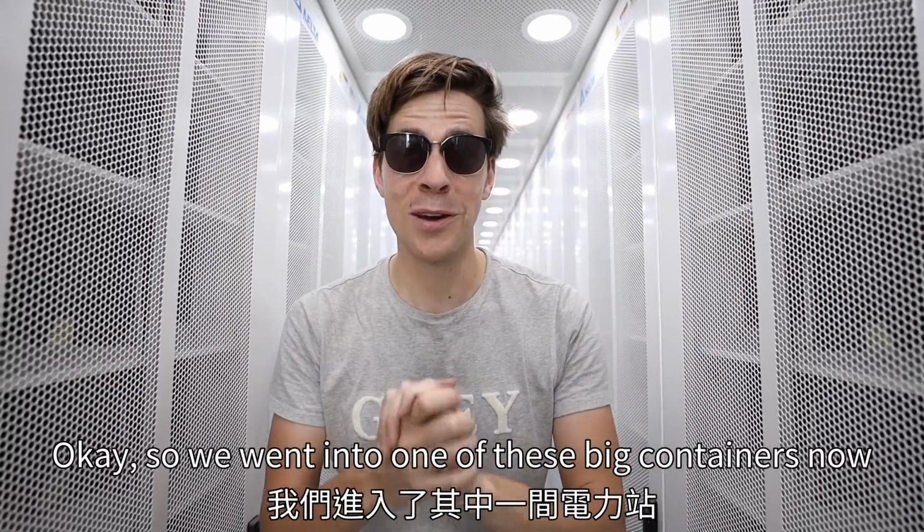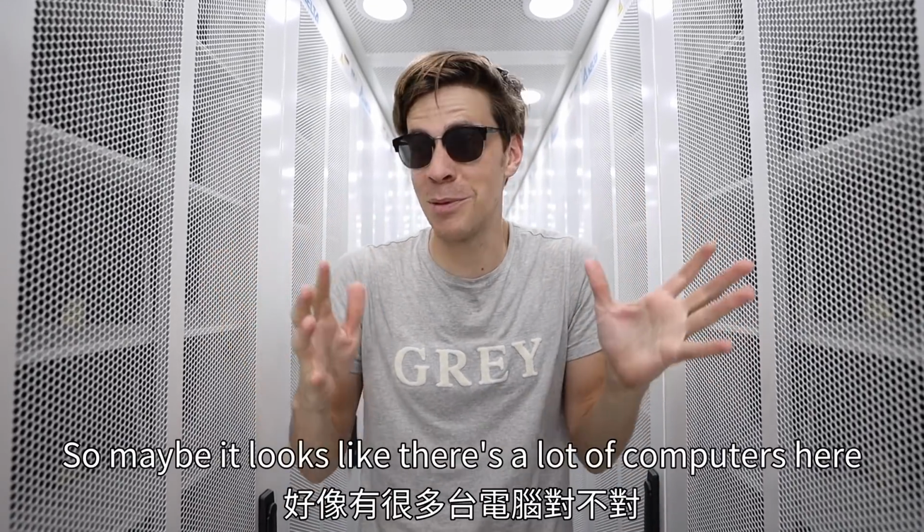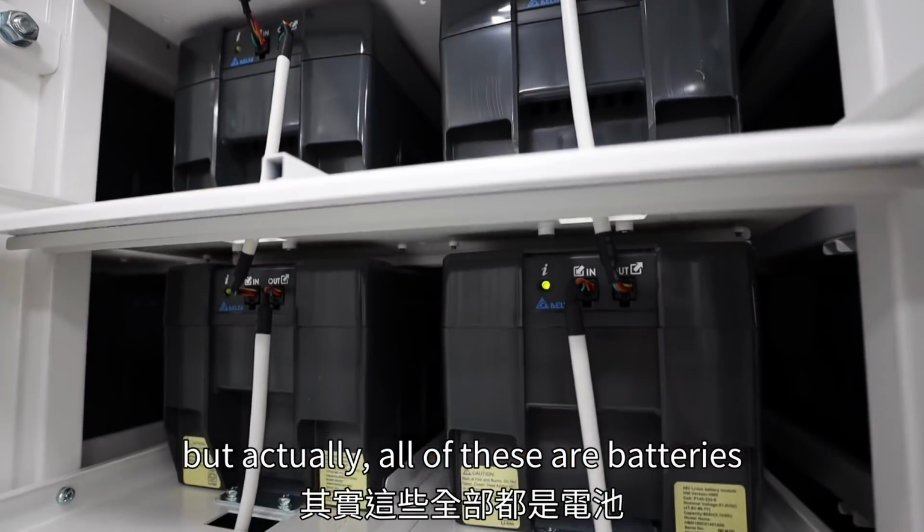Okay, so we went into one of these big containers now, and it looks very high-tech, like the Matrix, or maybe it looks like there's a lot of computers here, but actually all of these are batteries.